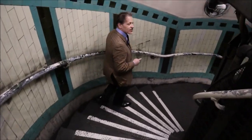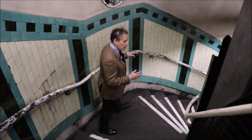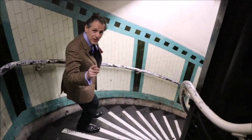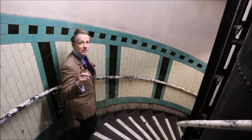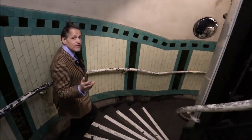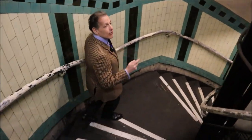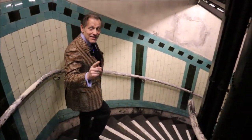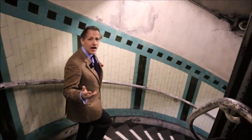Let me give you a few facts about the tube. 270 stations, covering around 250 miles of track. It might surprise you to know that of that 250 miles of track, only 45% of it is underground, despite the name London Underground. The other 55% is overground. 11 lines, carrying a remarkable 5 million passengers a day. That is the equivalent of the population of countries like Norway, Mauritania, Ireland.